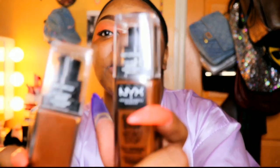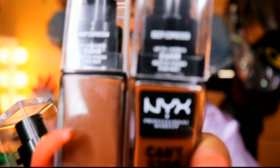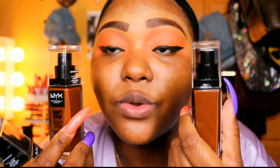All you gotta do is look at it. Look at it, and it simply says deep espresso. It simply says deep espresso on both of them. I don't understand what the problem is here. Whoever is in charge of the inventory and sending stuff out, y'all gotta reevaluate, because it says deep espresso on both of these.